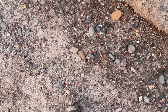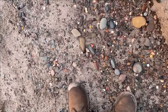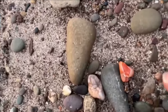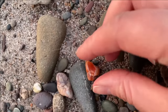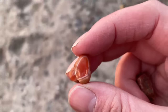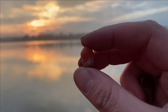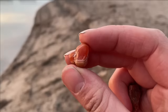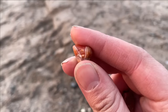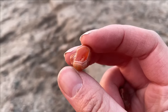Oh, wow. How's this for a final find? It's tiny, but amazing. A little bit like me. Look. Wow, look at the colour of that. You know what? It matches the sunset. Isn't that beautiful? Most vibrant carnelian agate. Beautiful. What a great way to end the day.